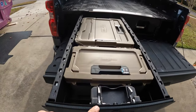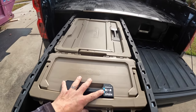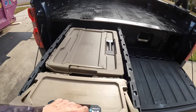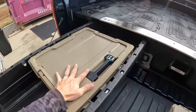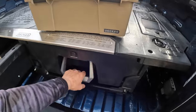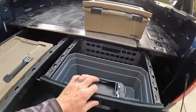And I almost forgot, these new toolboxes, you can see what a big difference these are over the first gen. I mean, these things are stout. They are super strong. It's unbelievable. But these two toolboxes, or whatever you want to put in here, and one drawer organizer and two dividers come with the system when you first buy it.